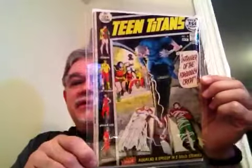I've been trying to buy a few more of these Teen Titans books from the Silver Age. I always liked them in the '70s, and I've been trying to collect some of the back issues. Here's number 35, 25-cent giant. When DC was doing their 25-cent 52-page run.